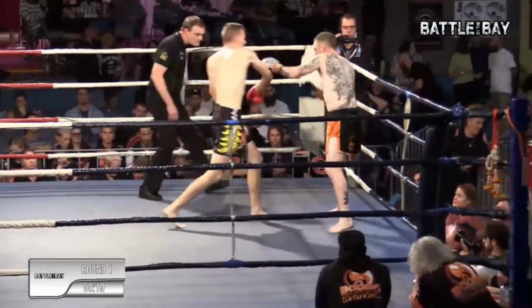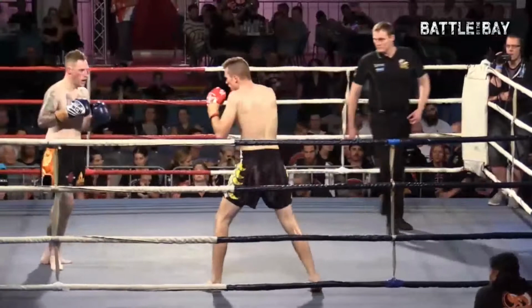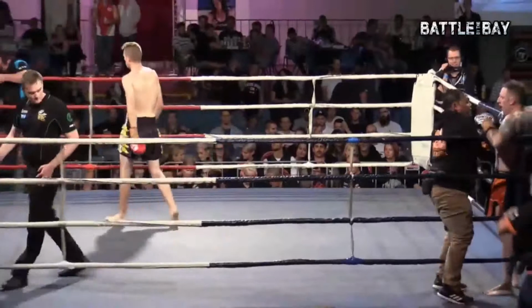Good low kick there by Ben. Judd just timing that kick, looking for that switch outside kick. Oh, he's working the body. Good. Boys finish it round in a clinch. I just want to see Judd keep that head up and watch where he's throwing those punches.